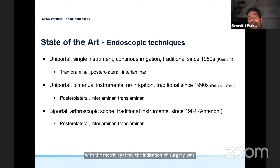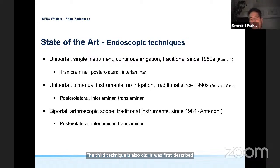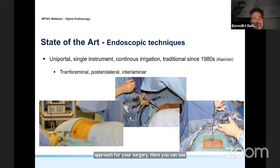The third technique is also old. It was first described in 1984, but nowadays it's popularized widely on the market. It's the unilateral biportal endoscopic surgery, where you can either use a posterolateral, interlaminar, or translaminar approach for your surgery. Here you can see images from Rütten from Herne, who has performed extensive trials and publications regarding disc herniation of the lumbar and of the cervical spine using different approaches, as you can see here, transforaminal, posterolateral, and interlaminar.